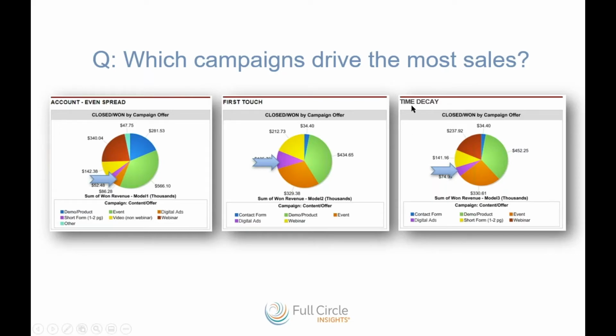And then there's a time decay model, which looks at time that would decay, basically would reduce the weight based on when the touch came in. So if it was earlier in the sales cycle, it would have a high weight, and if it's lower or later, it would have a lower weight.